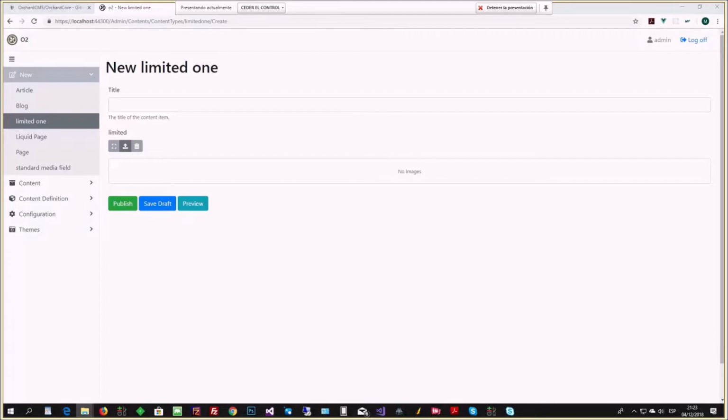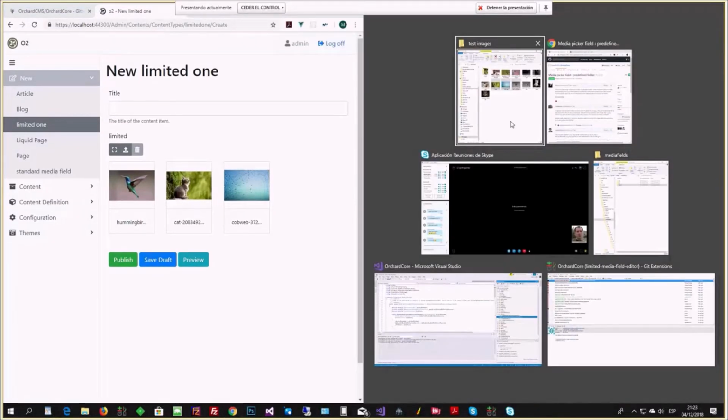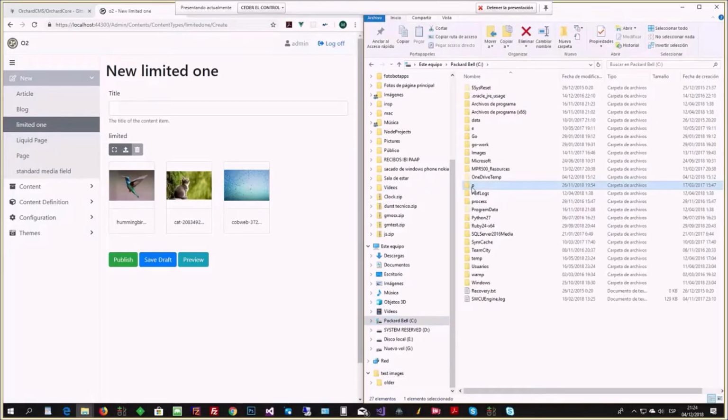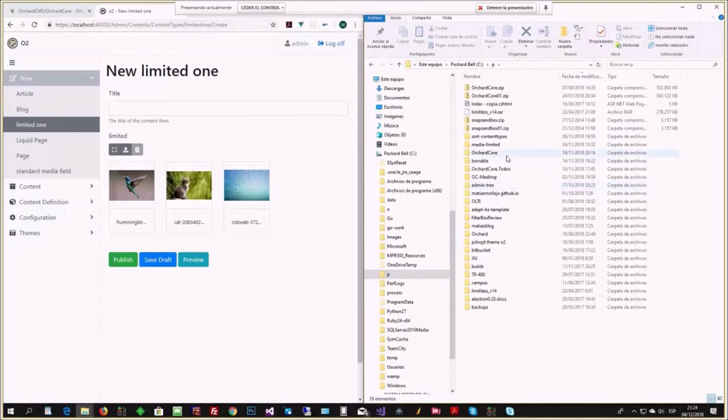So for example, that's it. And how is this handled? I created a folder to the. So wouldn't it still make sense to be able to select images and clone them on the content item? Because I can drag and drop an image, but why can't I select an image from the public media?